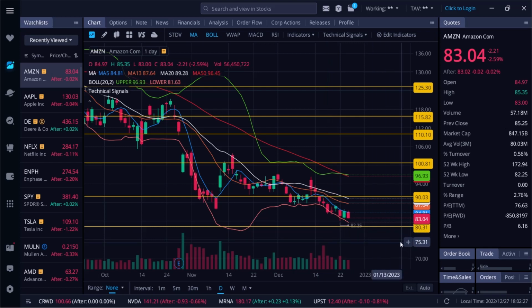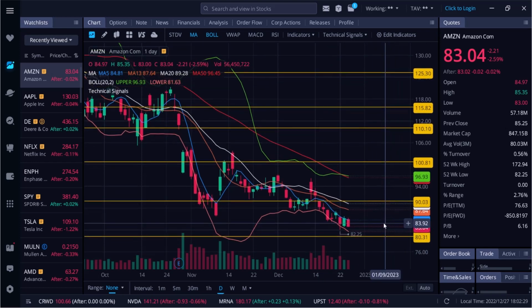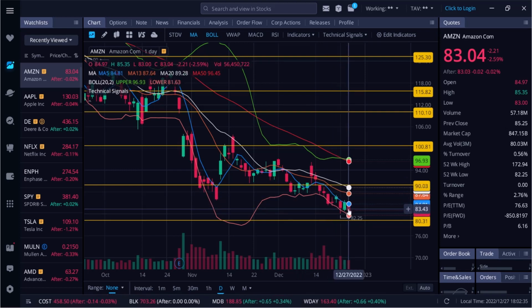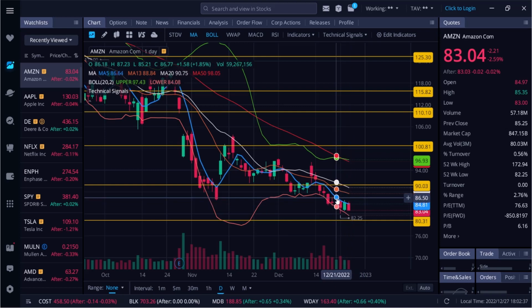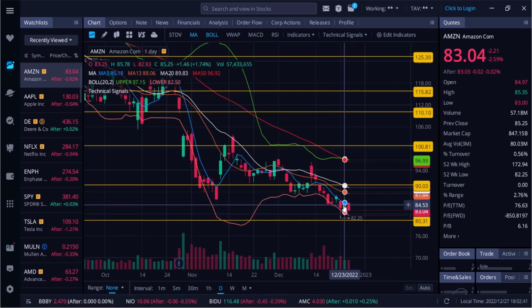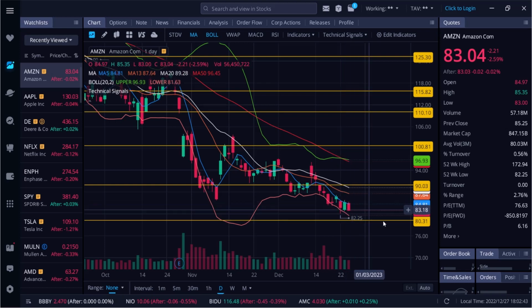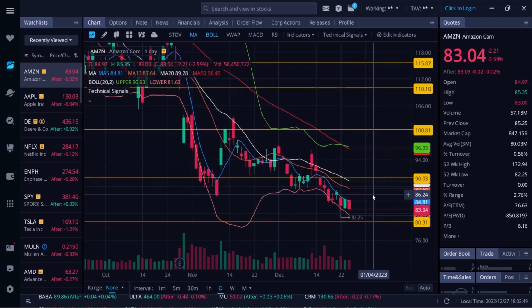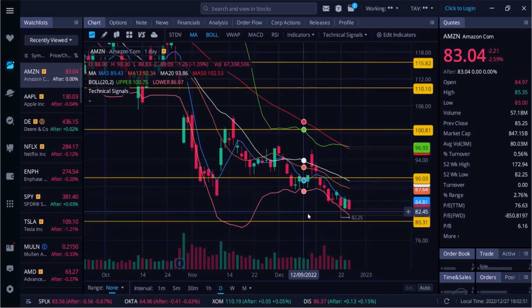Going into tomorrow and today, we saw a bit of a bounce, and look at this blue line, 5 SMA. So far, 1, 2, 3, 4 days, today we got rejected by this blue line 5 SMA. So $85 needs to break here on Amazon, and if that breaks, we could see a move in the short term all the way up to $87.64 to even $90. We have strong support at 80, and that's the level I'm watching here on Amazon going into tomorrow.